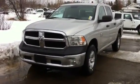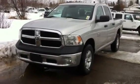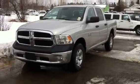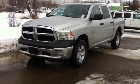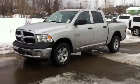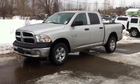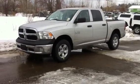Hey, have a look at this 2013 Ram 1500. This is an SXT model. It's a crew cab, so it has the larger back seat and a 5'7" cargo box. This truck's powered by the 3.6 liter double overhead cam Pentastar V6 engine. Makes 305 horsepower, 269 foot-pounds of torque.